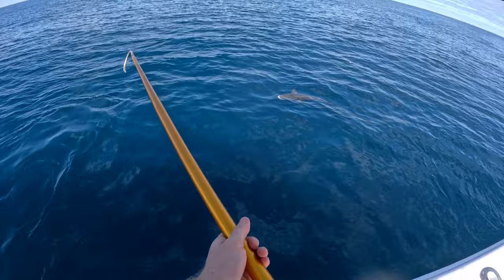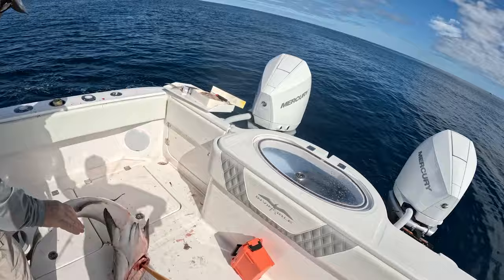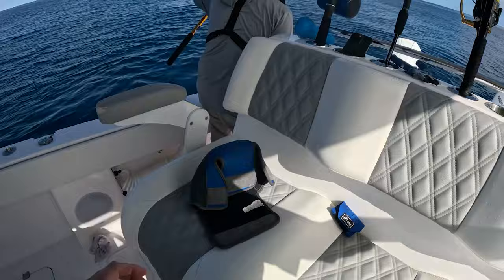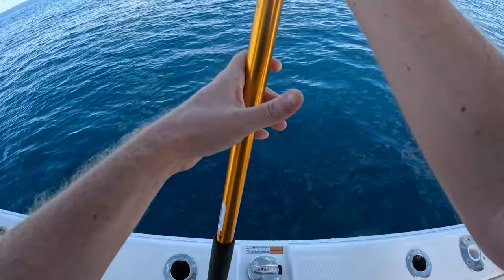You're going to get a shot. Come in, watch out. Help me. You're going to lose the gaff. Yes! Yeah! Put it on the floor. Put it on the floor before you rip a seat. Oh, crap! Yes! Oh my, your boat got bloody. Get some water on that.